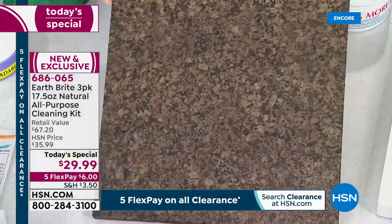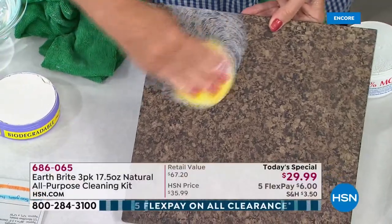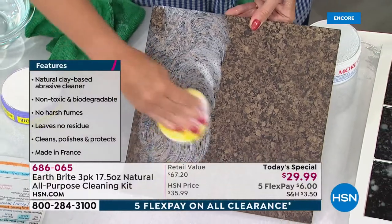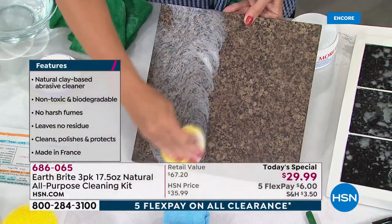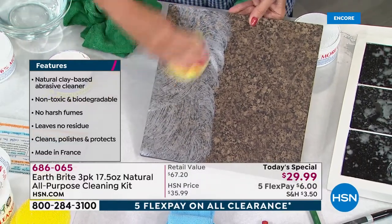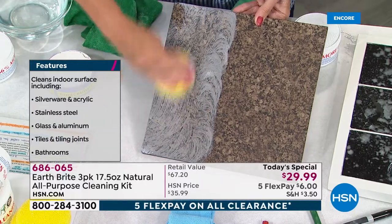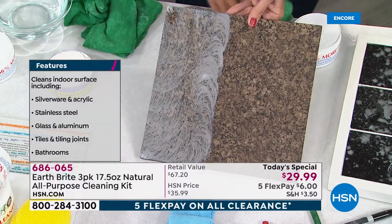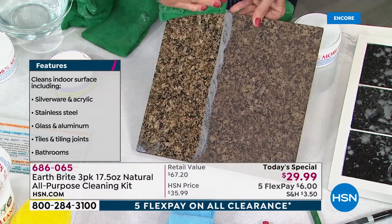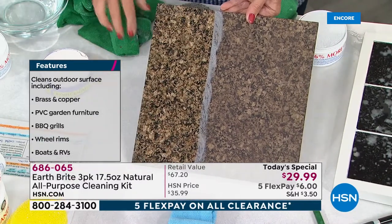Now watch this, you guys. It doesn't look particularly dirty, but watch what happens. When I start cleaning, I work that foam in there. And remember, it's abrasive, but it will not scratch because it has special properties, this clay that literally comes from one place in the entire world. It can clean and polish and protect with the finest clay so that you're getting a deep down clean without ever scratching the surface. Look at the shine on that granite. And I will tell you, particularly, I love this.